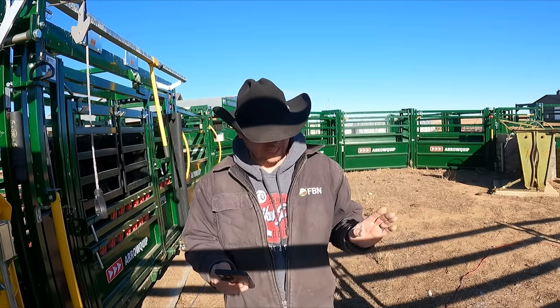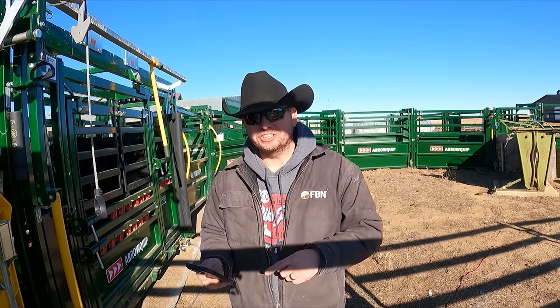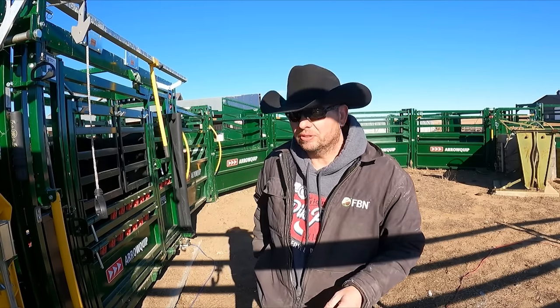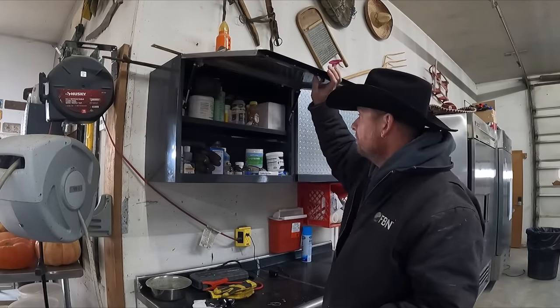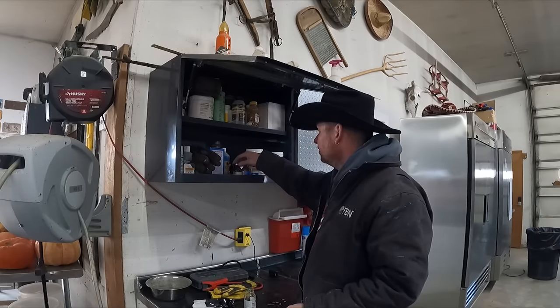So now that we know what she weighs, we can go get her some medication, but we still have to take a look at that foot. That's coming up, and that's going to be a little spooky. But we can run to the shop. We'll grab some medication for her. This is my medicine cabinet. Every rancher probably keeps one somewhere along the line.